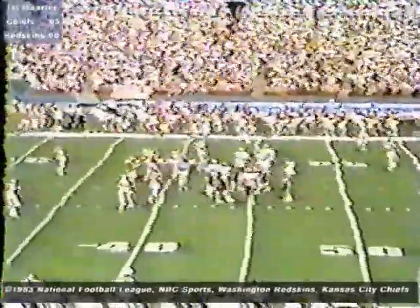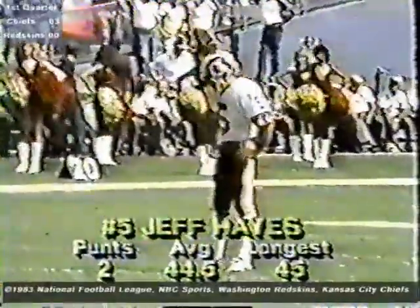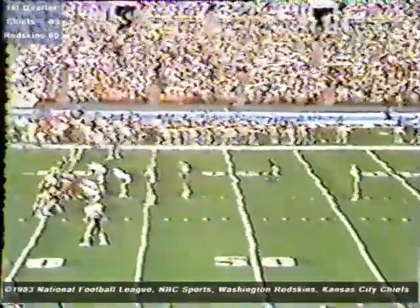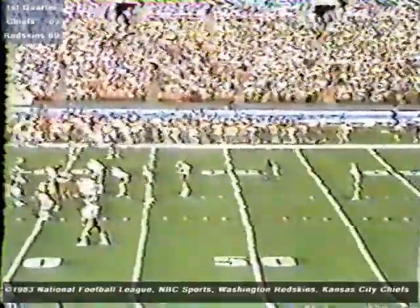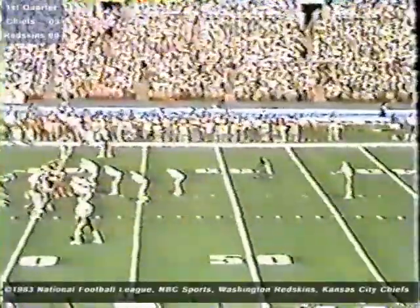The line of scrimmage just outside the 41-yard line. So Jeff Hayes will come in and try and drop it inside the 10-yard line. Let the special teams cover. Anthony Hancock and Deron Cherry are set for a possible return. It's a situation, an area of the field where they may go for a fake if they see it. Of course, they've got 10 or 12 yards to go. Probably won't see it here.